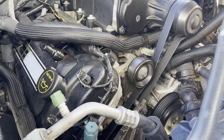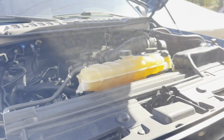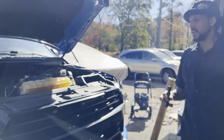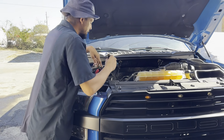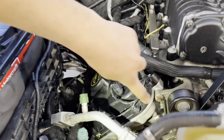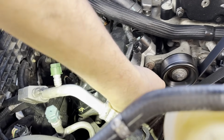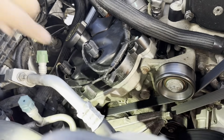It is right here. Let's show the people. Let me get a step. When it first came in, you could see clearly it had a lot of oil residue buildup. Right here, like buildup of dirt that indicates an oil leak. Probably can't see it on camera that well.